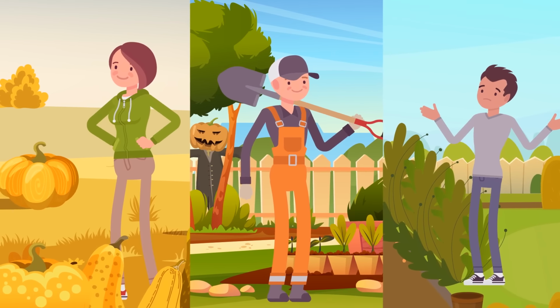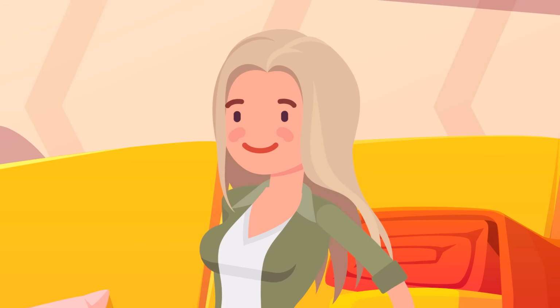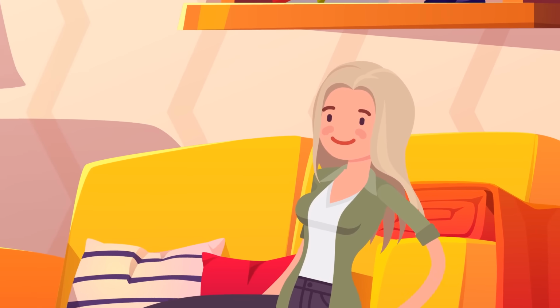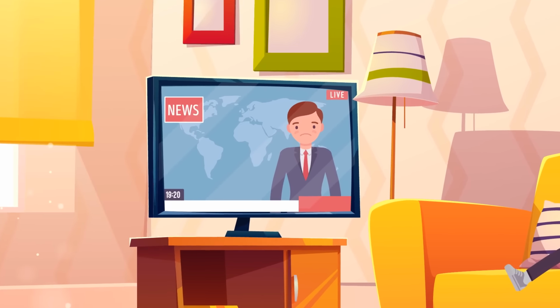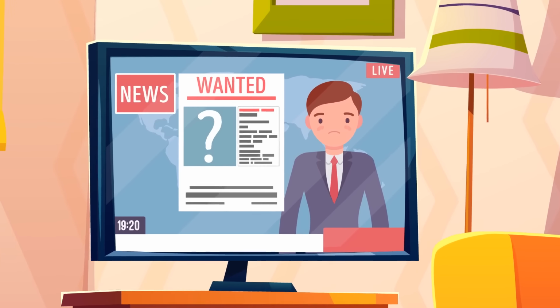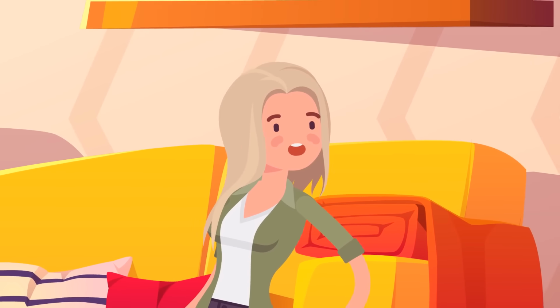It was Sam. He has a scarecrow with a big pumpkin head. Granny goes to sleep early, and Mary decides to watch TV. Breaking news! A dangerous criminal ran away from a nearby prison and now creeps around the village. Suddenly, Mary hears someone knocking on the door.